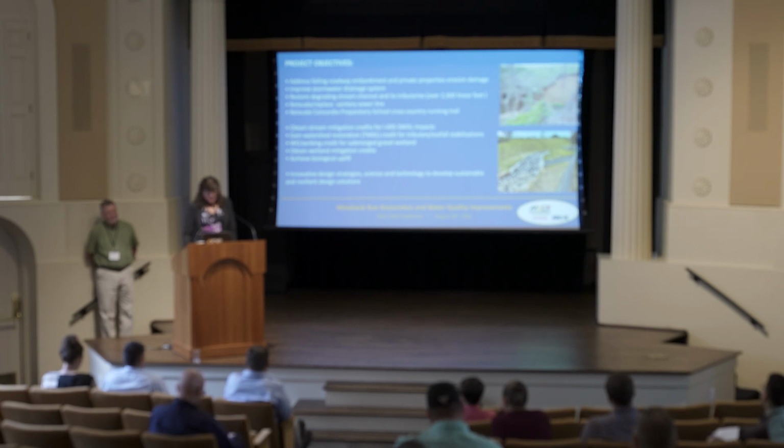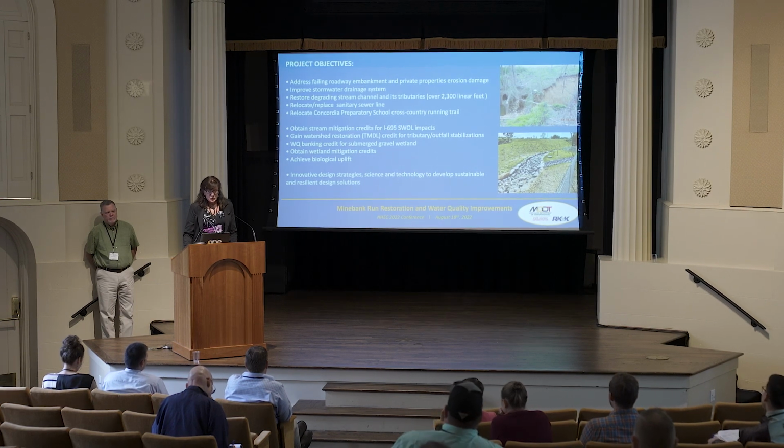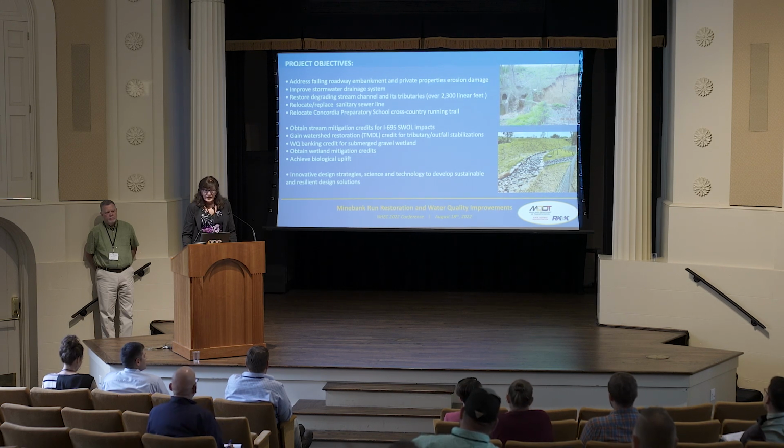We obtained stream mitigation credits for another project, which was the same highway at a different location where we impacted streams and wetlands. So those impacts were offset by this project. And another objective was to gain some TMDL, or watershed restoration credit, from our MS4 permit, which was through the outfall stabilization. Water quality banking credit.